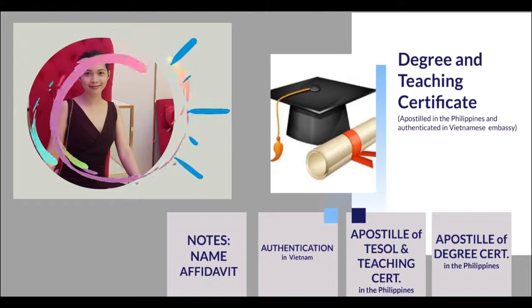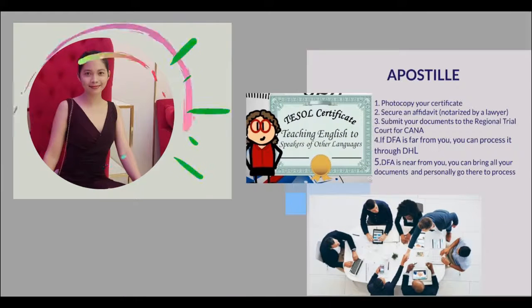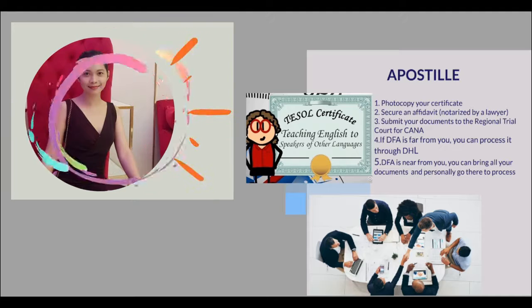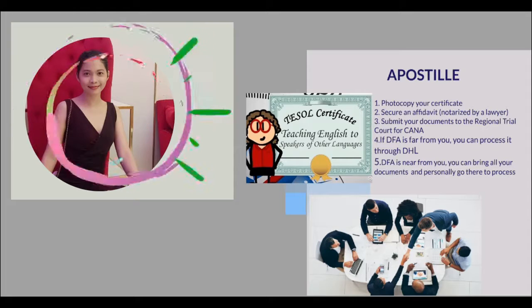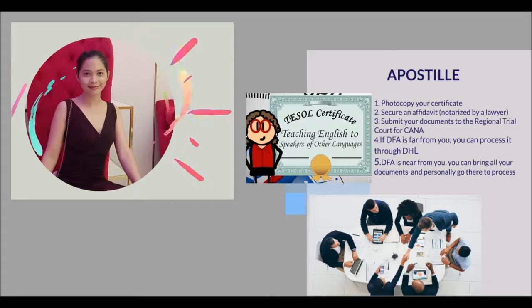Now, let's talk about apostille of the TESOL and teaching certificate in the Philippines. These are the steps. Number 1, photocopy your certificate. Number 2, secure an affidavit notarized by a lawyer. Number 3, submit your documents to the regional trial court for CANA in your place. And we need to go to the DFA after that.